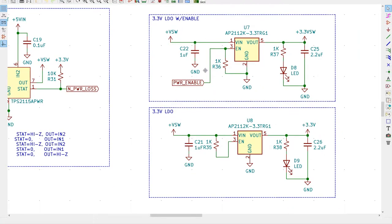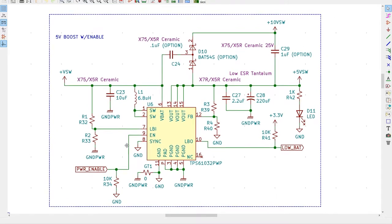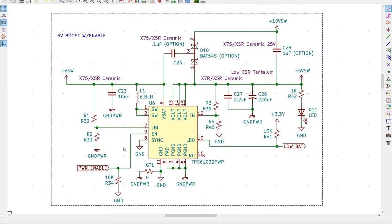Above that, this is a 5-volt boost converter. There are a couple of things on here that need 5 volts. So the RFID reader is one of them because the module that we chose is 5 volts. We need that to be able to run reliably. Also, our motor needs 5 volts or 6 volts or so. So I did use one of the options on here.